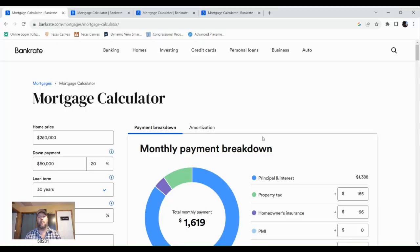So, if you're wondering how mortgage interest works, it's a very simple computation, and it's basically the principal times the rate is going to give you the amount of annual interest that you have to pay. And then you divide that number by 12, which gives you the monthly amount of interest that you'll have to pay. And I'm going to show you how prepaying a little bit of your mortgage principal can impact the amount of interest you're going to pay over time.